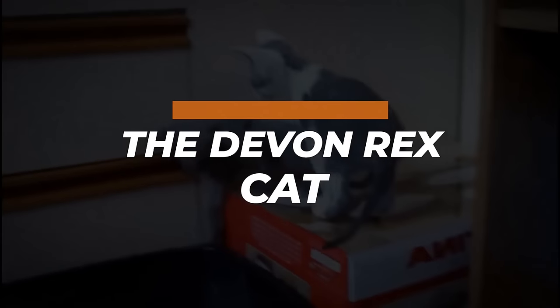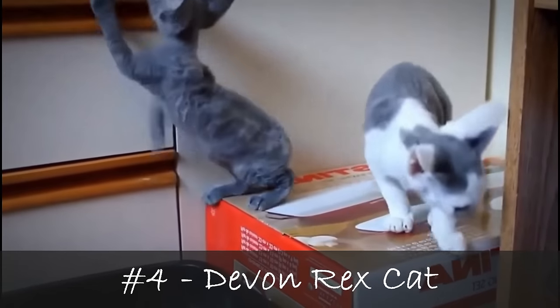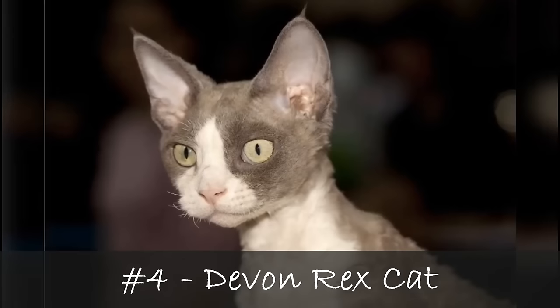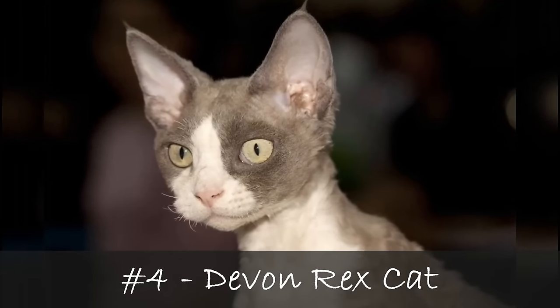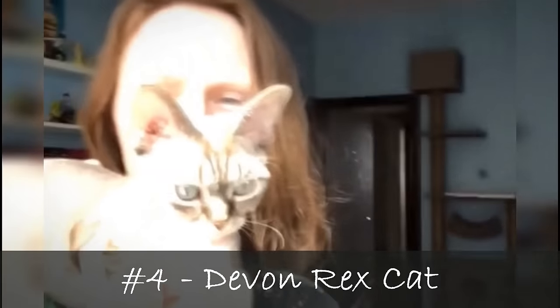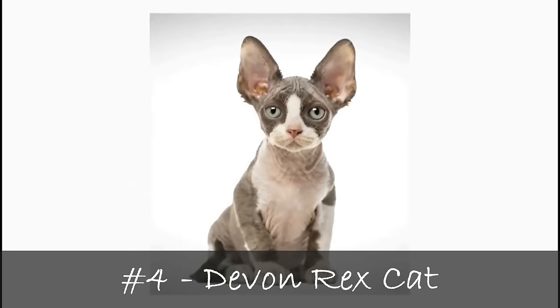The Devon Rex cat. The Devon Rex is a breed of intelligent, tall-eared, short-haired cat that emerged in England during the late 1950s. They are known for their slender bodies, wavy coat, and large ears. This breed of cat is capable of learning difficult tricks, but can be hard to motivate.